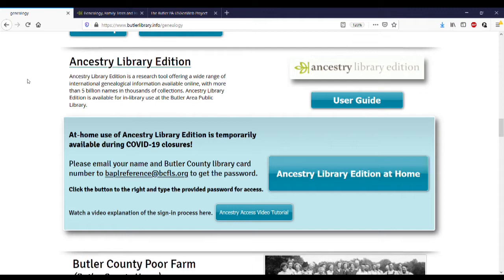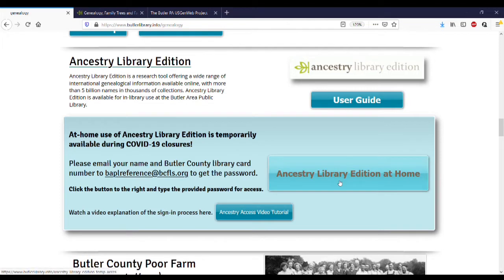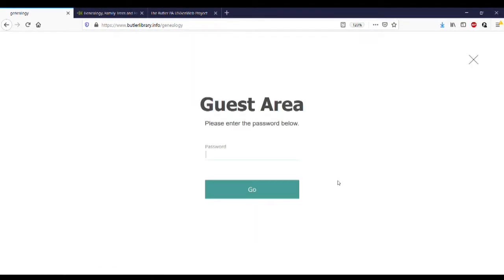To access it at home, you need to contact us first to get the password. So you'll see here the email address that you'll want to reach out with your name and your library card number. We do just have to confirm that you are a current library card holder in our system, and then we will give you the password. When you have that, you'll click this big Ancestry Library Edition at Home button, which will bring you to the page where you'll put that password in.